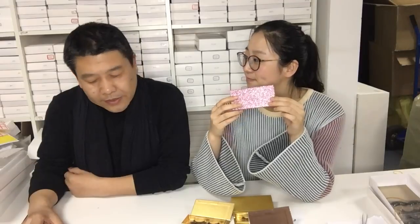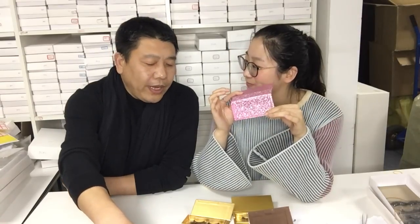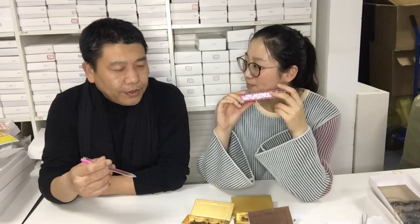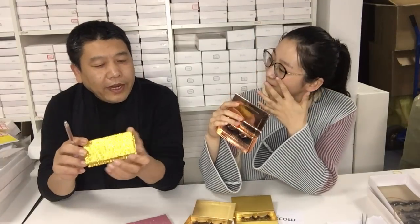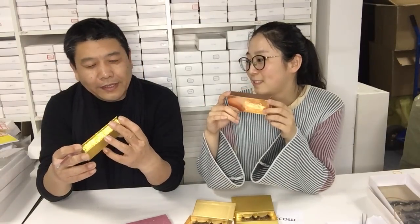Most of our customers care about this: how long does it take? Do you have a designer team? Our designer is so busy, we have too many orders to design. When customers send you the logo pictures, how long does it take to design it on the box? 3 to 5 days. So fast. Vicky said Garnier Lashes can make logos on the box in 3 to 5 working days for our customers. It's amazing.